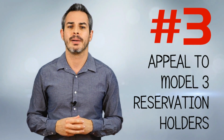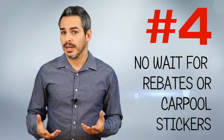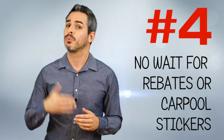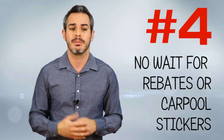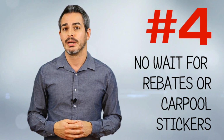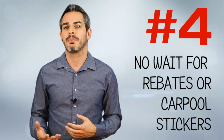Number 4. One of the things that you usually get when you buy a brand new Tesla is a rebate. Usually it's $7,500 from the federal rebate, and now you have to wait until your next tax return, unless you're leasing it, then it's immediate. But if you're buying it, you have to wait for it. And there's also a state rebate. For example, the state of California will send you a check of $2,500. It varies in different states, but those rebates you have to wait for and do paperwork and so forth.